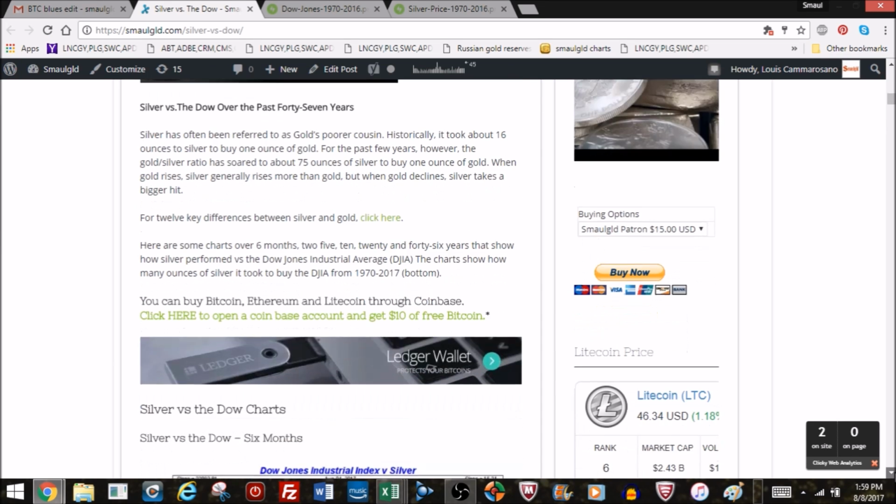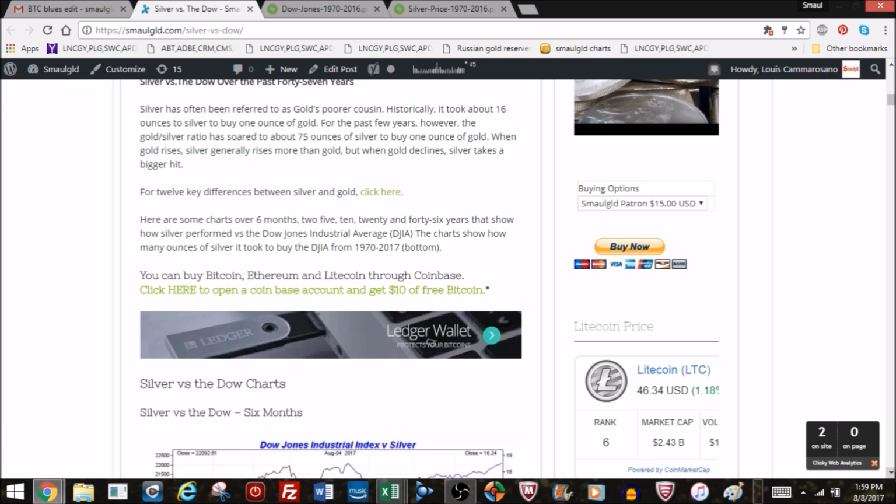So silver's often been referred to as gold's poorer cousin, and it actually does perform poorer as well as being cheaper. Historically, we know the story. It took about 16 ounces of silver to buy 1 ounce of gold. That amount now is about 75 times. Silver has continued to get cheaper progressively over the last 50 to 100 years. However, when gold rises, silver rises generally faster, and when gold declines, silver takes a bigger hit. I like to say that silver is a spike and dive commodity.